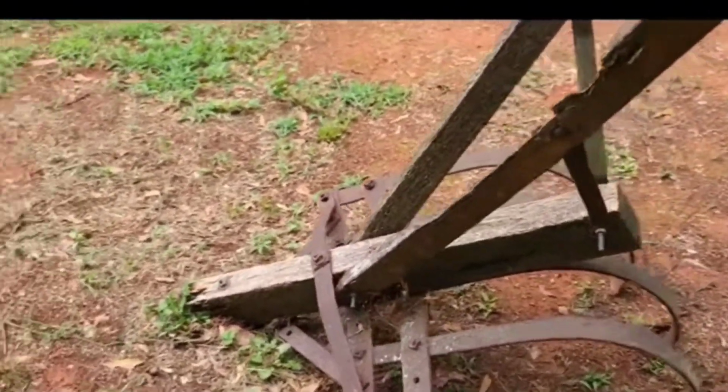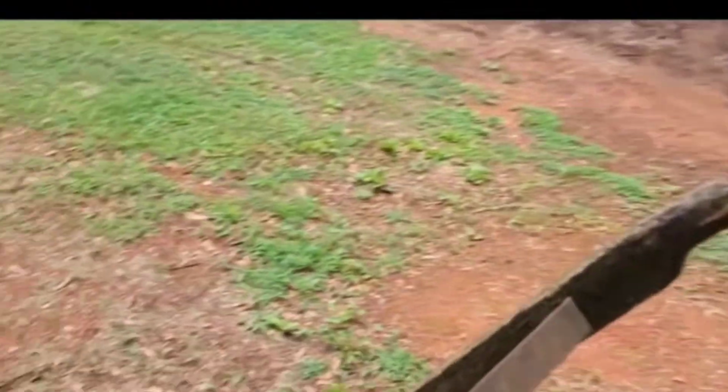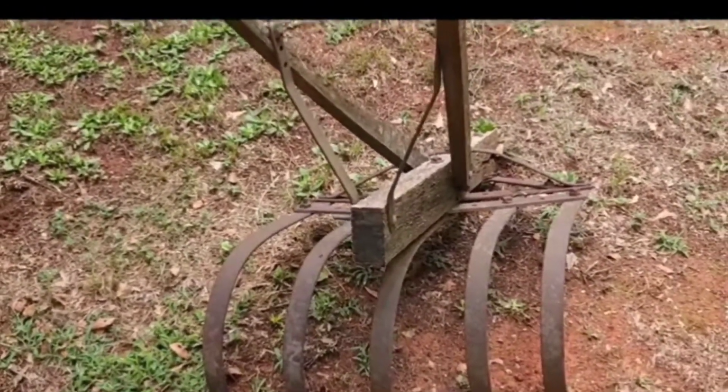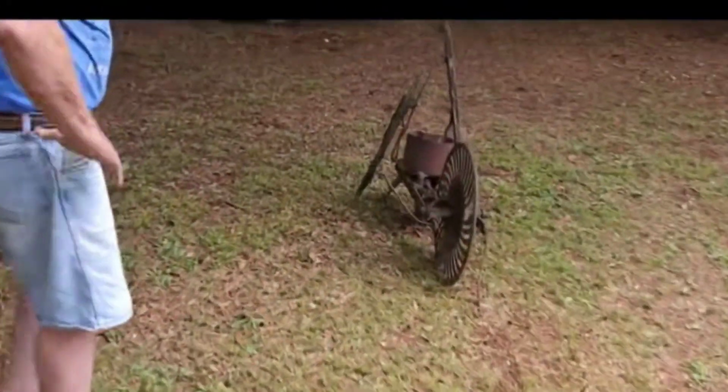Ain't that a trip? Like I say, these things are all old. They're out in the weather. But Dad actually used stuff like this. I thought y'all would like to see this because it really interested me to hear him talk about it back in the day. Now, Daddy, what does this piece right here do?